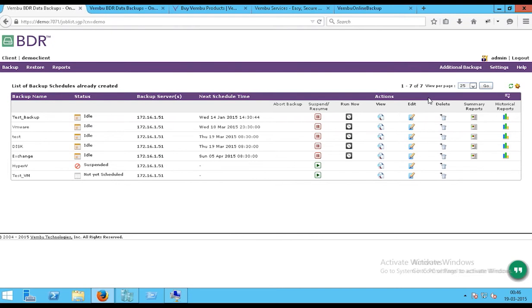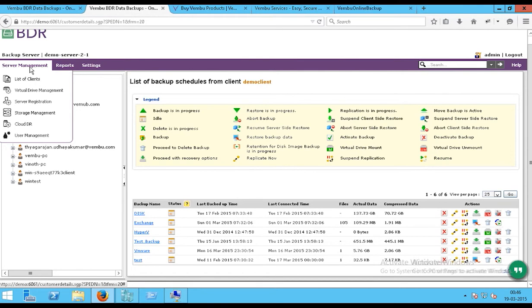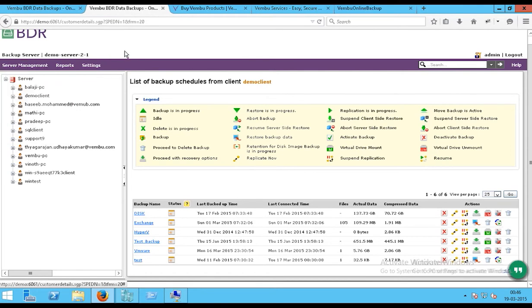Your BDR backup server is again an application that you download from our website, and this has to be installed on a Windows 2008 R2 server or a Windows 2012 R2 or Ubuntu 14.04, and this can be installed either on a physical or a virtual server. The reason for these different operating systems is that these operating systems come with an inbuilt hypervisor, which we are going to use for performing instant failover.